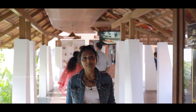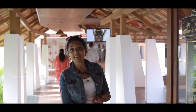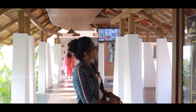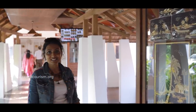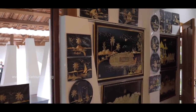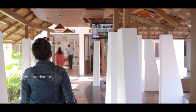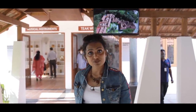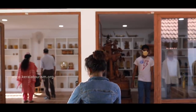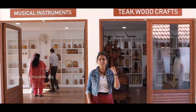Probably it would be difficult for me to show you around this place through our program, but you can definitely come in here and experience this. You can spend a whole day here and watch how the beautiful artists of Kerala make these crafts. They also have a special studio for the musical instruments. Teakwood crafts. I think I should go in.